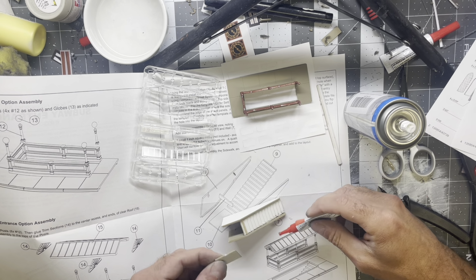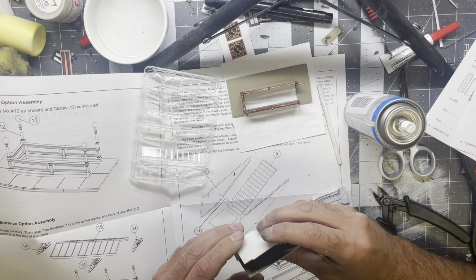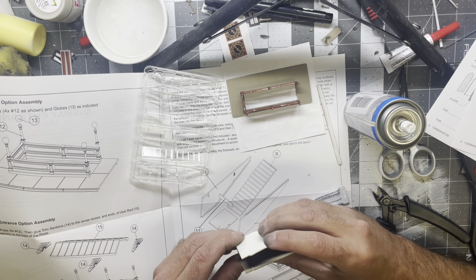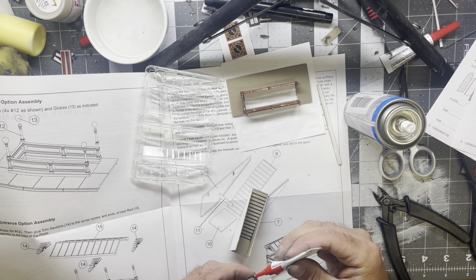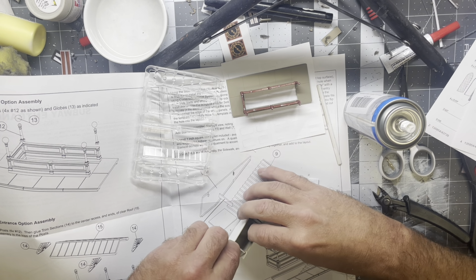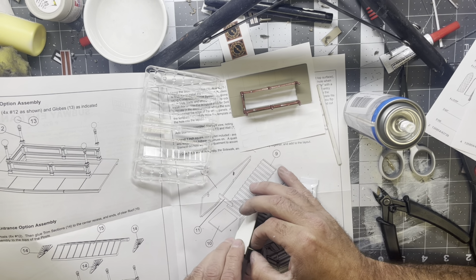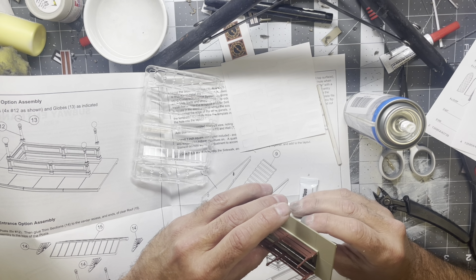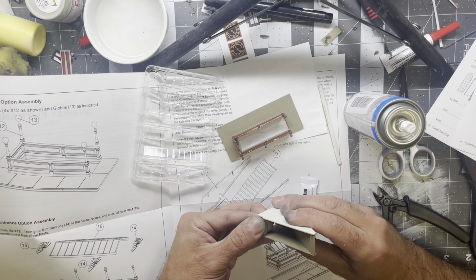So now a little bit of glue on the back side here. And that fits right into there. And finally, cross beam here. So that's there. There we go. So now that will go like that, essentially, but I am going to repaint the spot that I messed up there, and then we'll put our signs on. So let me fix that, and I'll be right back.